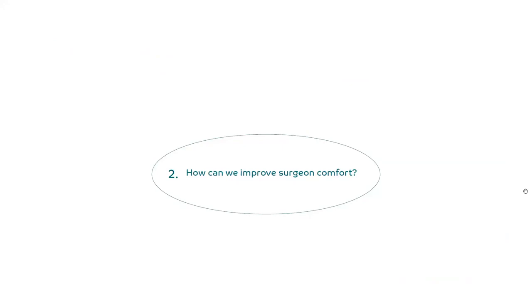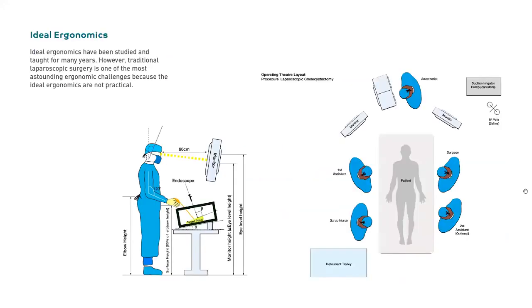Okay, let's focus on the second topic here. How do we improve surgeon comfort? If you do desktop research, you'll see what they teach surgeons when they're studying. You should keep your shoulders down and your arms straight and have this kind of 120-degree angle to your arms. And there's kind of predictable surgical layouts. But in reality, it's not quite like that.